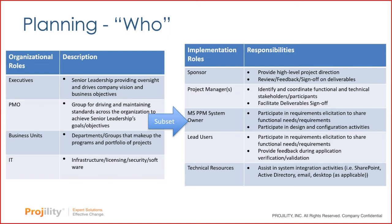You can see executives and senior leadership provide oversight, and they drive the company vision and business objectives. The PMO is generally a group of individuals driving and maintaining standards to ensure the goals and objectives are met for those executives. Then you have different business units. Those are generally the groups and departments that make up the program's portfolio of projects that will be utilizing the new tool you're implementing, so you're probably going to need people from these units to be part of this project. And then IT: obviously we need to know what our current infrastructure is like, what our license requirements and needs are, what about our security, who has access and who doesn't, and any software deployments, do our people have the right software?